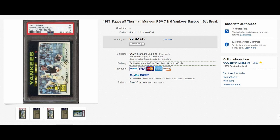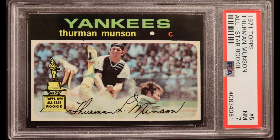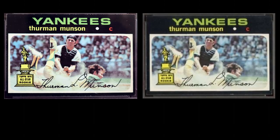Let's look at this 1971 Munson in a PSA 7 for $510. That's 89% over what the card averaged in 2018. I bought one 6 months ago. I paid $216 for it. Can you tell which card cost $300 more than the other?